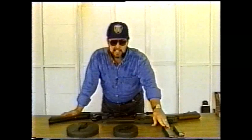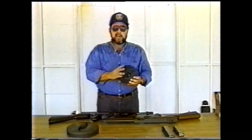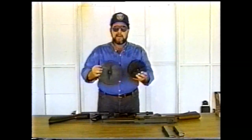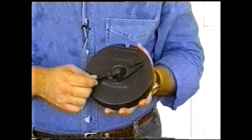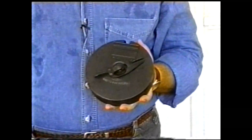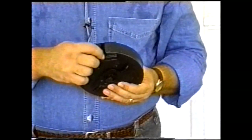Now, the 30-round magazine is loaded identically. It too is a box magazine. There is no difference other than the length of the magazine that holds more cartridges. The two other magazines for the Thompson are the drum magazines. We have the 50-round magazine, commonly known as the L-drum, and the 100-round drum magazine, commonly known as the C-drum. This unit right here in the front of the magazine is called the key. This is used to wind the magazine and to put tension on the cartridges so they will feed. At the top of the magazine are where the feed lips are. This is where the cartridges come out one at a time.